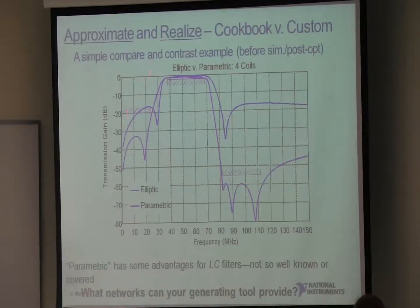The elliptic, there's always going to be pairs. 1 here, 1 there, 1 there, 1 there. It's going to always be that way. You don't have the freedom. That's the point of the freedom. And parametric has some advantages for LC.